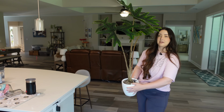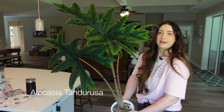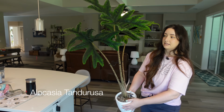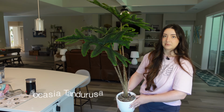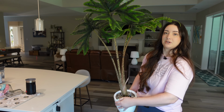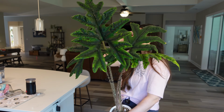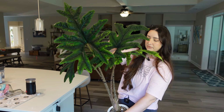So here is Alocasia Tandurusa. She's got 4 massive leaves. And I don't even know how to show you this plant in her entirety because she is so big. I'll have to give you some different angles. But I just wanted to show you what she currently looks like right now. She just gave me a new leaf, so she has 4.